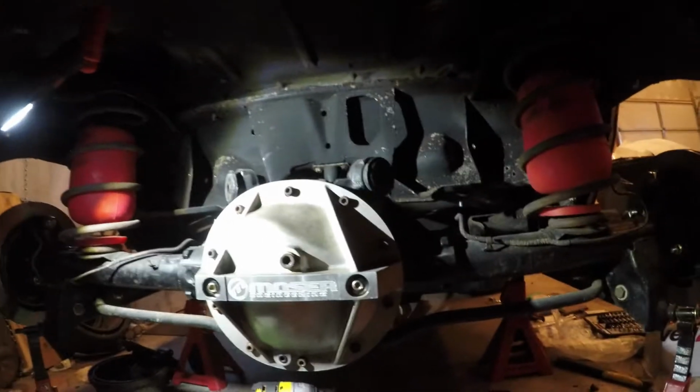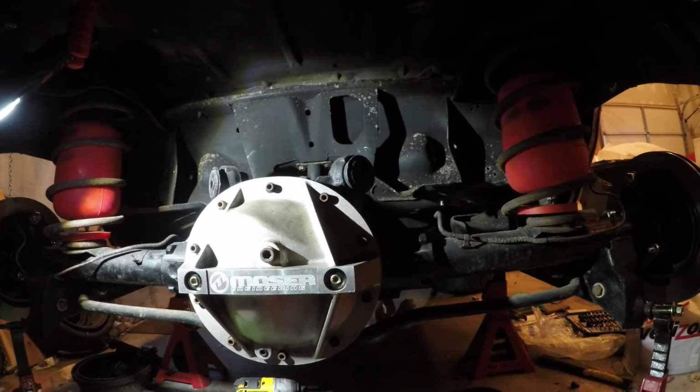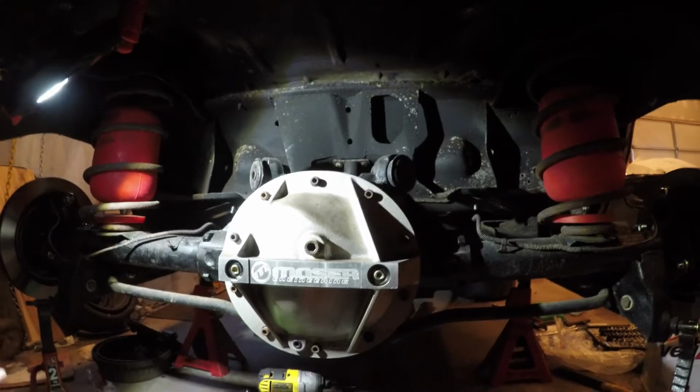But these bushings are still good. I replaced these a while back and then barely drove the car, only for drag racing. So what I'm going to do is touch up a lot of the stuff here.